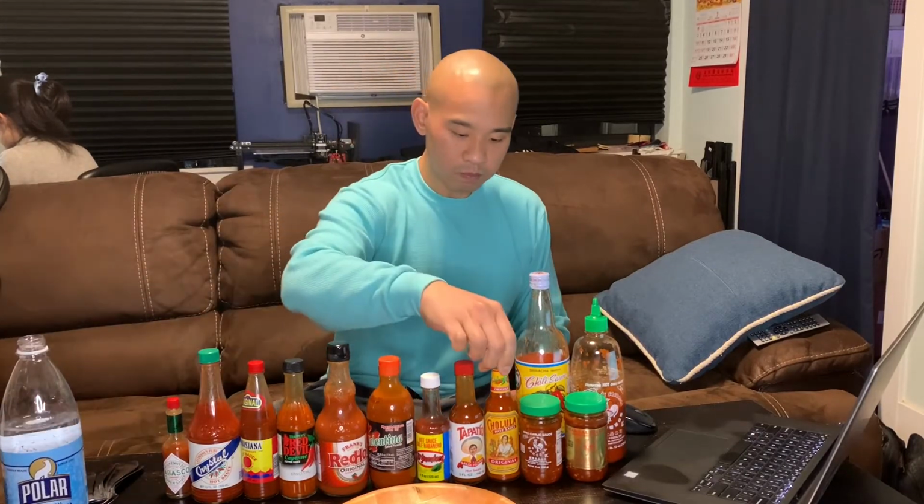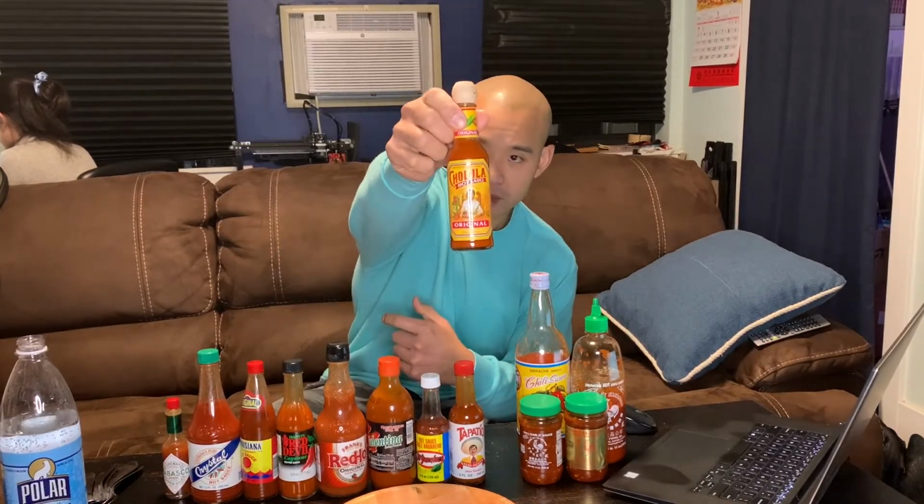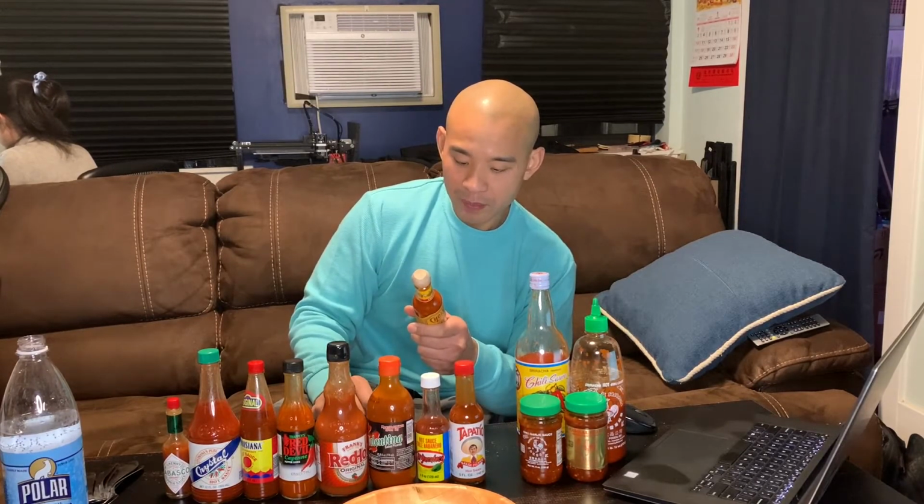All right, so next we're gonna move to the Mexican style hot sauces. First we have the Cholula brand hot sauce, and that's just their basic original red hot sauce. Ingredients are water, peppers, listed as arbol and piquin peppers, salt, vinegar, garlic powder, spices, and xanthan gum.